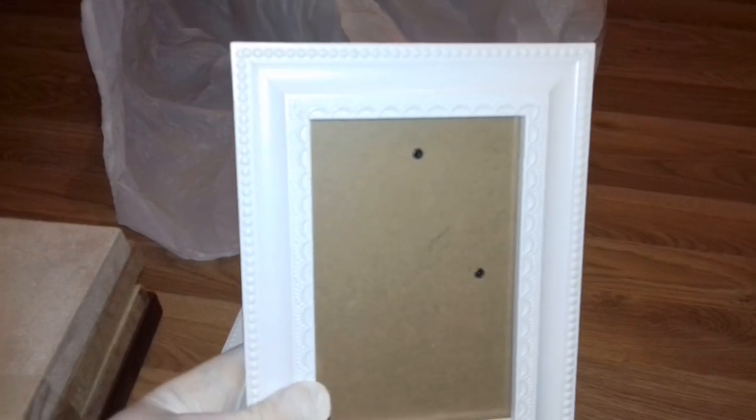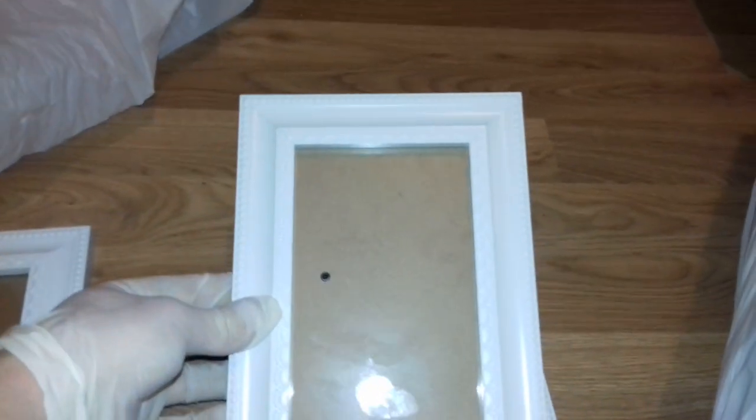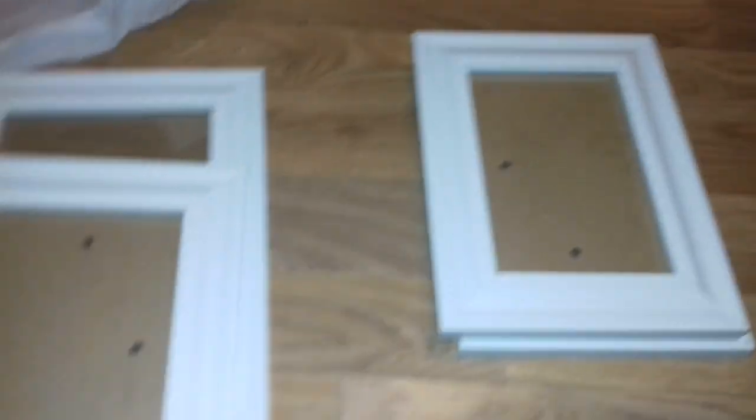What's that? Looks like some picture frames. Let's just push this back up here, push these bags to the side. Yeah, picture frames. Brilliant condition by the looks of it. Looks like they look brand new. They look like they're usable straight away.